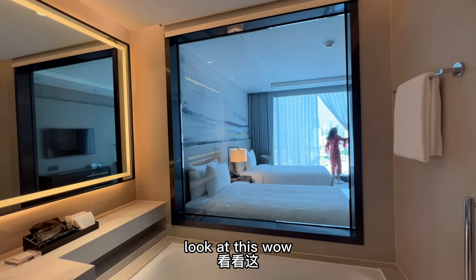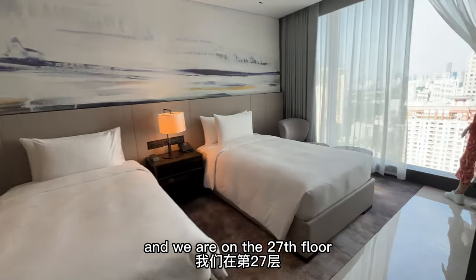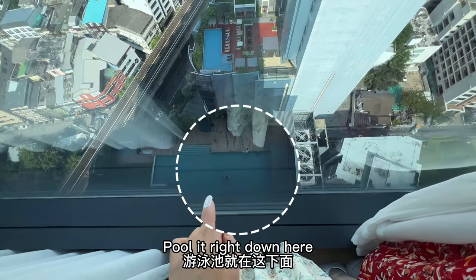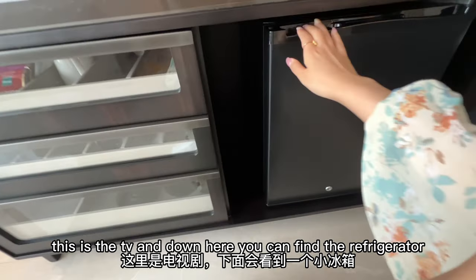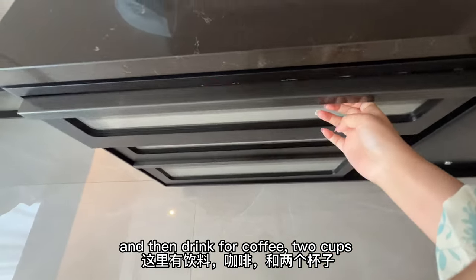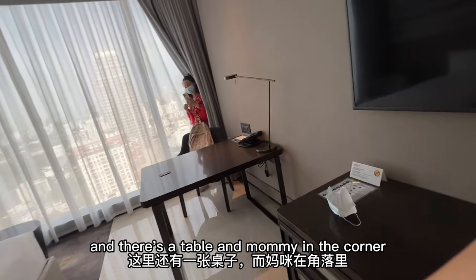Look at this. Wow. And we have 2 queen size beds. And we are on the 27th floor, so this is the view from the window. The pool is right down here. This is the TV, and down here you can find the refrigerator. Inside there's 2 water bottles, and drink for coffee, 2 cups, and there's a table. Mommy in the corner.